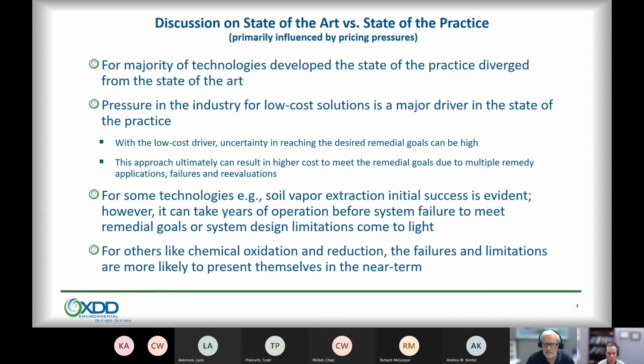It's also very evident even in something as conceptually simple as soil vapor extraction. The one interesting thing about soil vapor extraction versus some of the other technologies is that it's hard to see the initial failure. You put a pipe in the ground, you draw a vacuum on it, and you get contaminated vapors coming out of the ground. Therefore, it looks like it's a success.